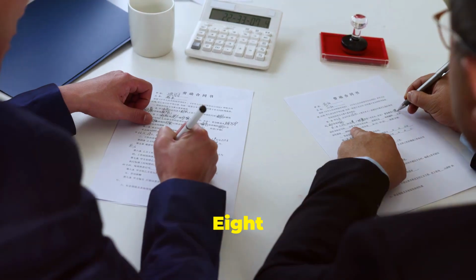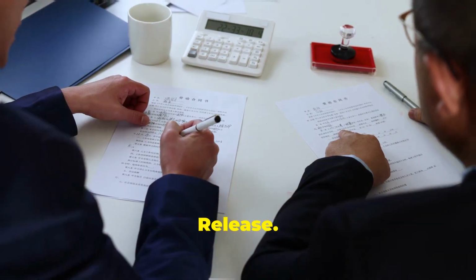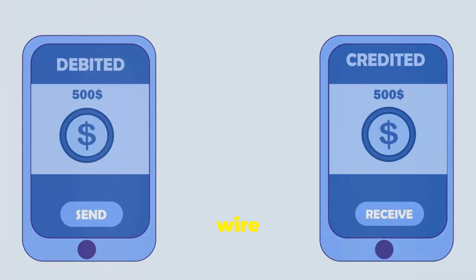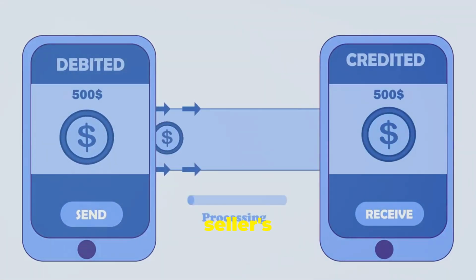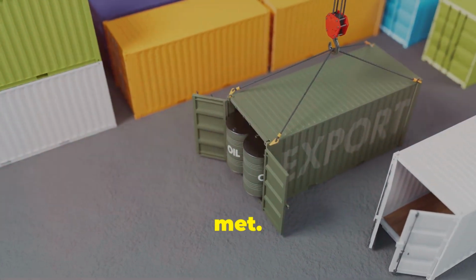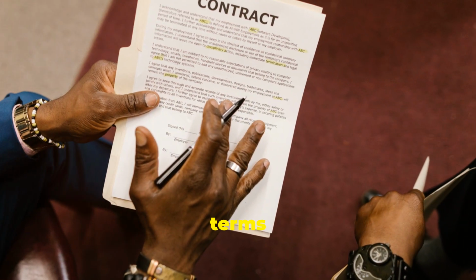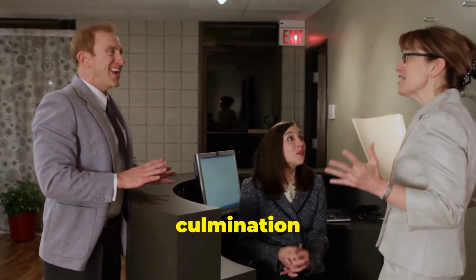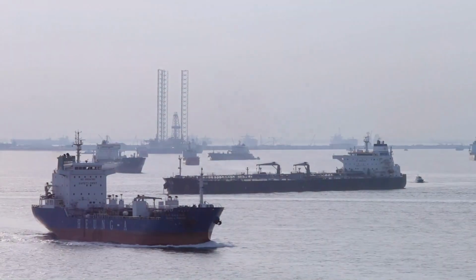Section 8. Finalizing the transaction, payment release. After successful inspection, the payment release process begins. It typically involves an international wire transfer from the buyer's bank to the seller's bank. An escrow account may be used to hold funds until obligations are met. Adherence to pre-agreed terms ensures a smooth payment process. Successful payment transfer marks the culmination of the transaction.